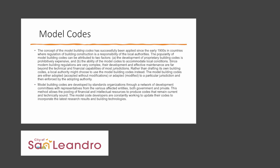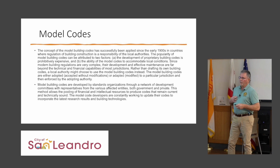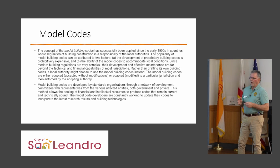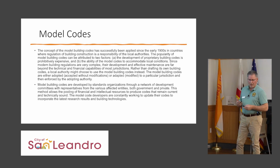We're very similar to Oakland, Hayward, Alameda. Alameda's very subject to liquefaction, so that takes stricter building codes. So they get further refined as they get to us here in San Leandro. We can manipulate the code a bit and adopt certain things, but it always has to be more restrictive. We can't ease up a code.